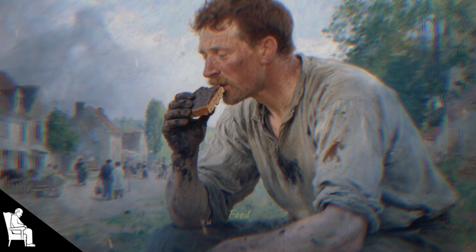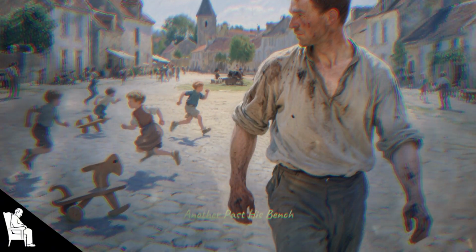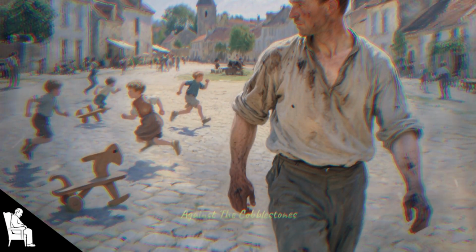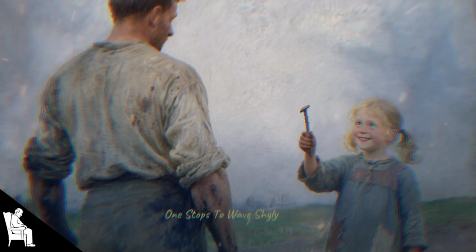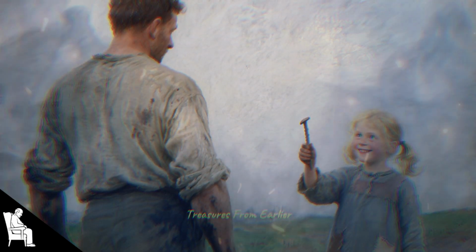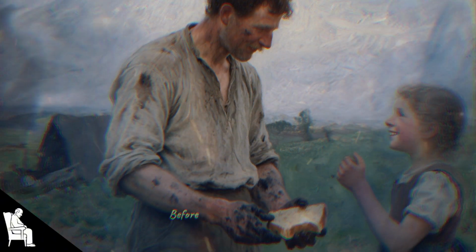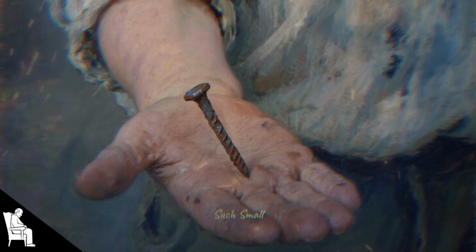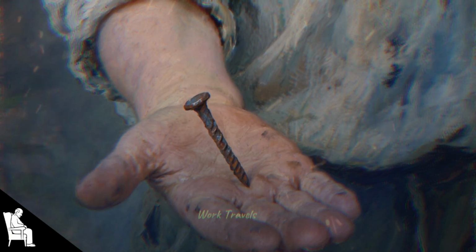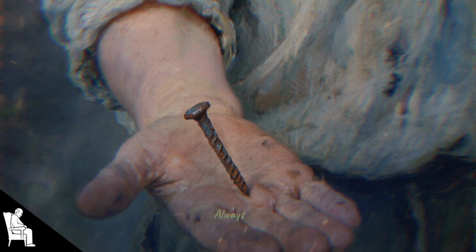He watches as children chase one another past his bench, their wooden toys clattering against the cobblestones. One stops to wave shyly at him, holding up a bent nail she treasures from earlier in the day. He nods, smiling faintly, before returning to his bread. Such small interruptions remind him that his work travels into homes and lives in ways he does not always see.